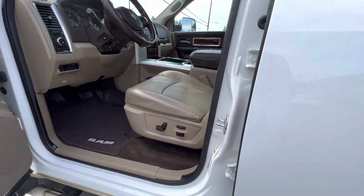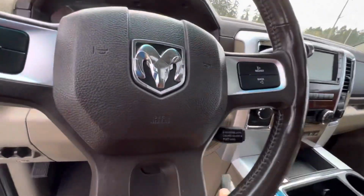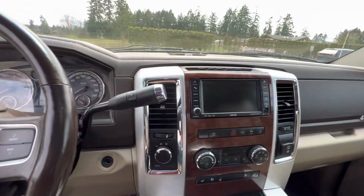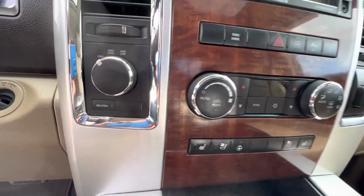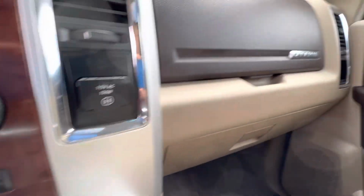It's got power leather heated and air conditioned seats, power sunroof, automatic transmission, and for mileage it has 196,069 kilometers. It's got the factory touchscreen, turn dial, four wheel drive, dual climate control, air conditioning. It also has the 115 volt plug-in as well.